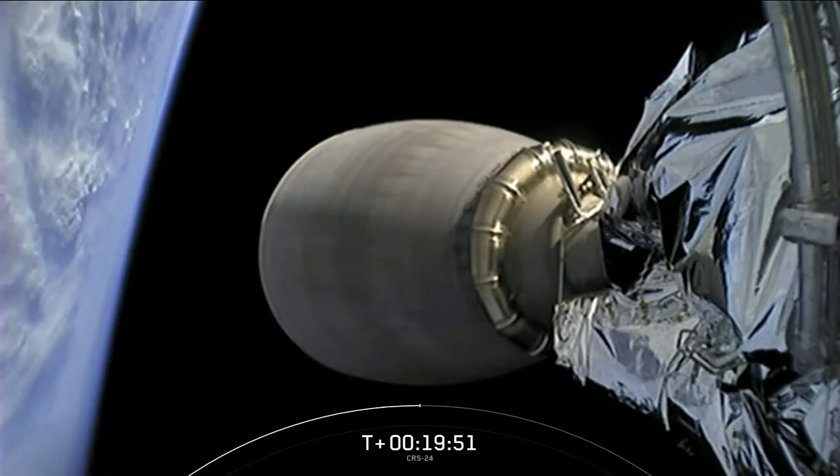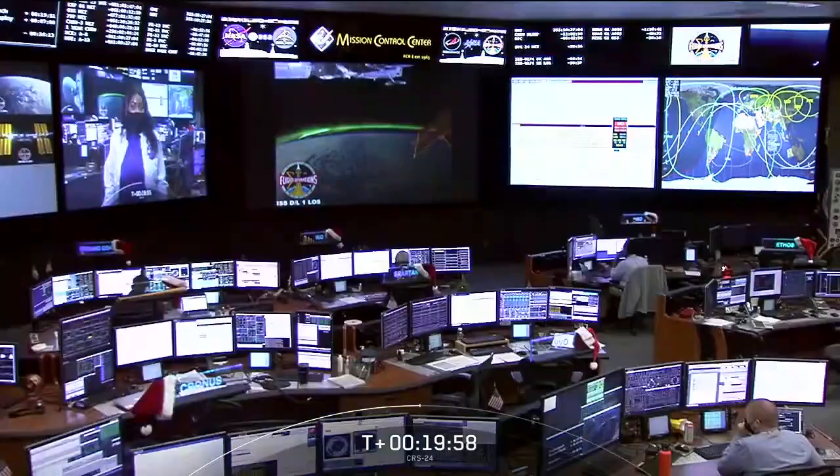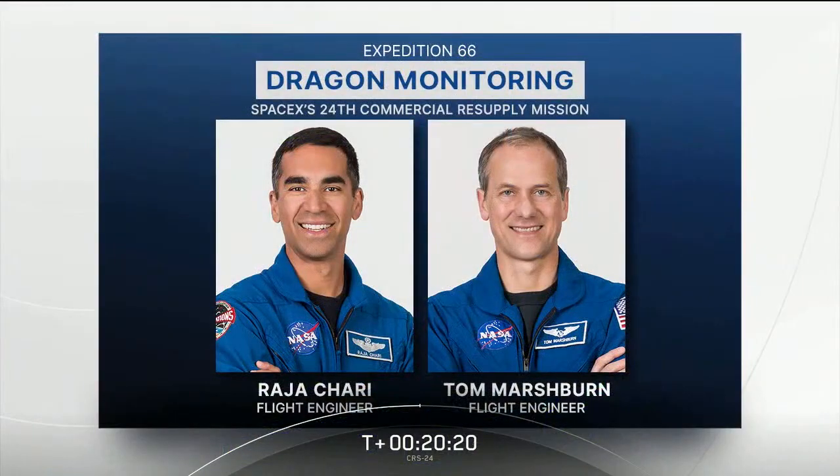Back here in the International Space Station Flight Control Room, flight controllers are monitoring the systems on the station itself ahead of Dragon's arrival Wednesday morning. Once Dragon crosses that approach ellipsoid, which is that mythical sphere around the station, flight controllers here in Mission Control Houston will begin joint operations with the SpaceX teams in Hawthorne, California. NASA astronauts Rasha Chari and Tom Marshburn will be monitoring the approach and arrival of Dragon with a planned docking Wednesday morning at 3:30 a.m. Central Time, 4:30 a.m. Eastern Time.